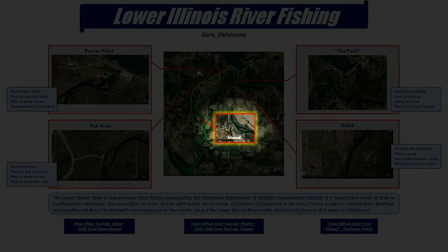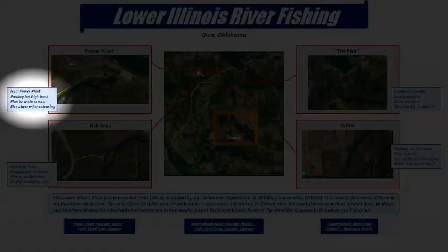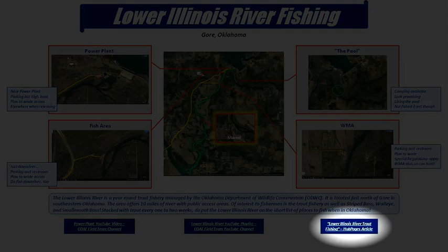In the infographic, similar to the Blue River one, we've got some information here called out in these boxes for each specific area. A little overview, and then a call-out to our Lower Illinois River trout fishing HubPages article that we'll be posting shortly. It has some good information there, how to read the water, as well as some lessons learned that we've previously seen or learned in past trips, so do take a look at that one.